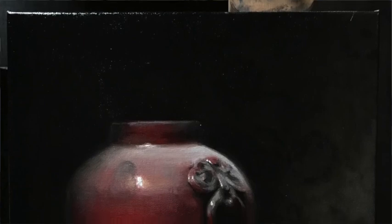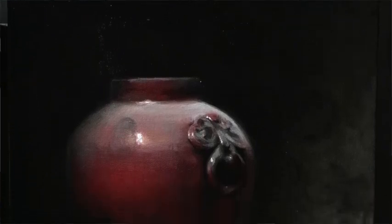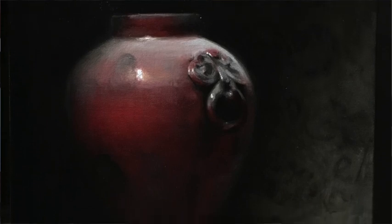And now for my still life. I feel like I'm really close to finishing this up. One last thing that I want to work on is the pot, to get that stronger.